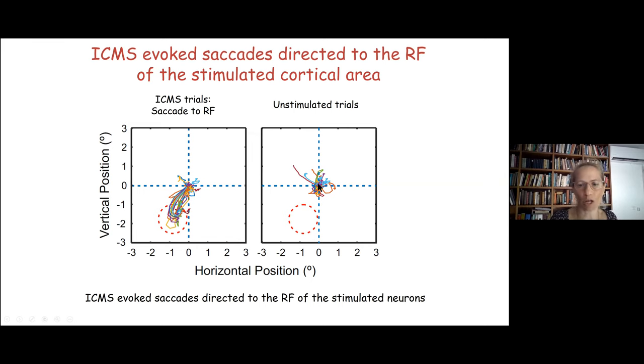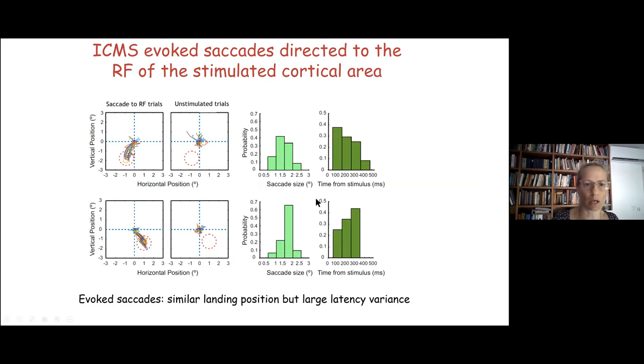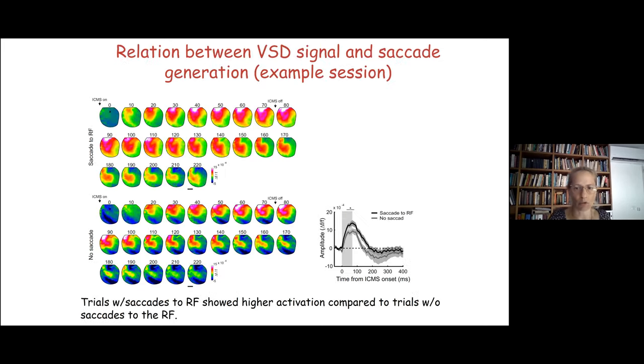These are unstimulated trials, where we don't see these saccades being evoked. This is in a different animal. You can see that this animal is actually making saccades in the opposite direction. This simply has to do with the fact that we stimulated in the other hemisphere. Again, unstimulated trials don't show these saccades. Now, if you look into the saccade size, it is quite similar. But in terms of latency, there's a large variance among the saccades that are generated by microstimulation in this case.